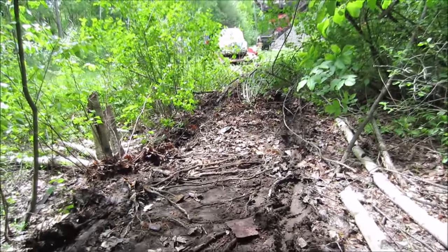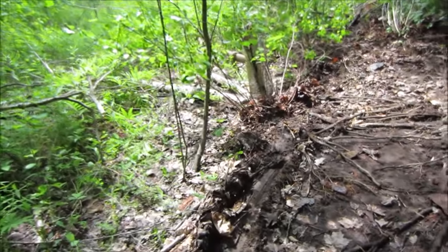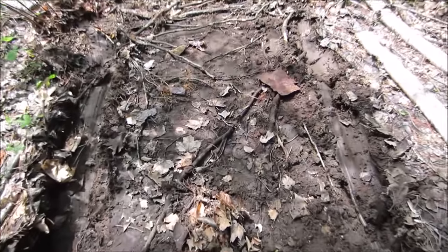That's a nice shot right there. Didn't even have to cut the tree down. Brought two chainsaws with us too, and a hedge trimmer. Didn't need any of it. Just part of something.